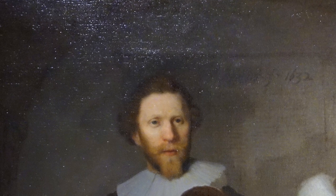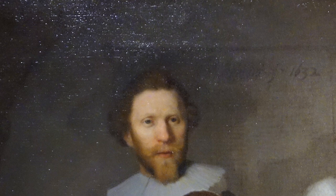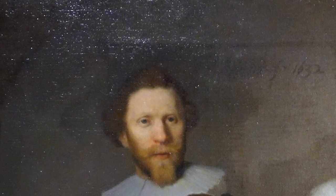So if you look carefully, you can see what they call pentimenti, a decision to make changes in a painting, right? And that was just before he varnished it, right? So you can see it carefully.